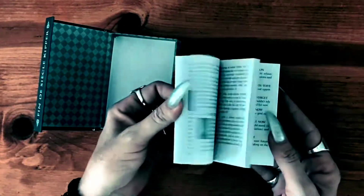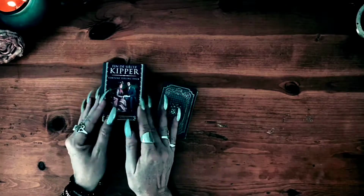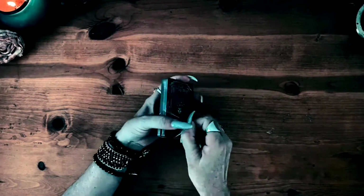This is a smaller deck, and of course, it comes with a pamphlet just as well. Now, this is a thicker pamphlet, so it is more like a smaller, thin book, but it's perfect for the size of the box. It's easy to store, and of course, if you need to travel, it's there. This deck as well has the silver gilded edges.